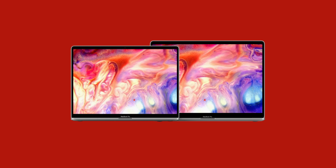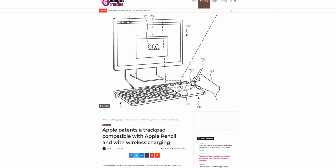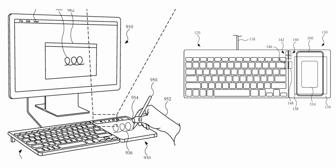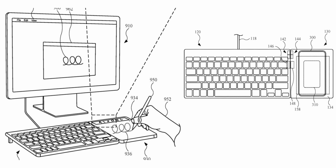And a really cool patent that might make its way over to a Mac soon. Apple has patented a trackpad that would work with Apple Pencil and would have wireless charging built in. Super cool dual functionality. And a few exclusives from Max Weinbach.